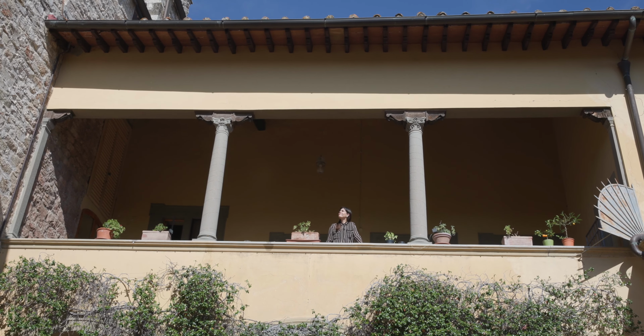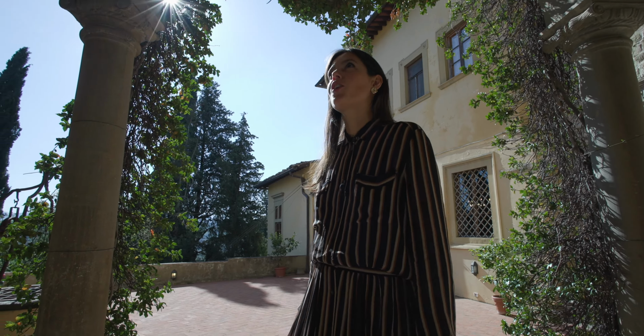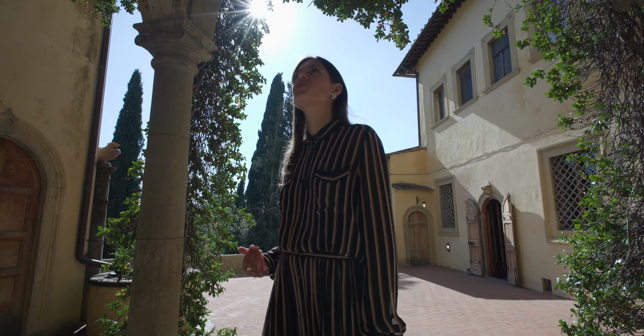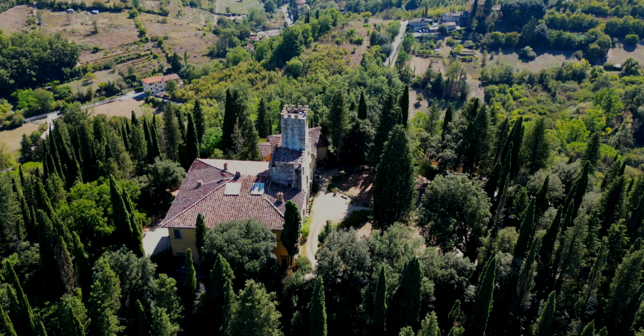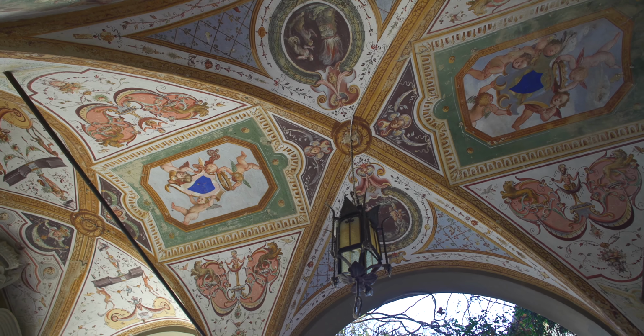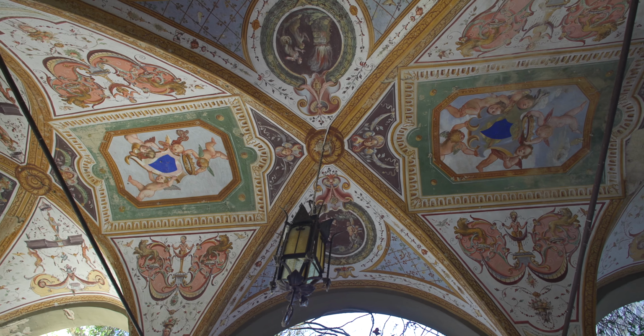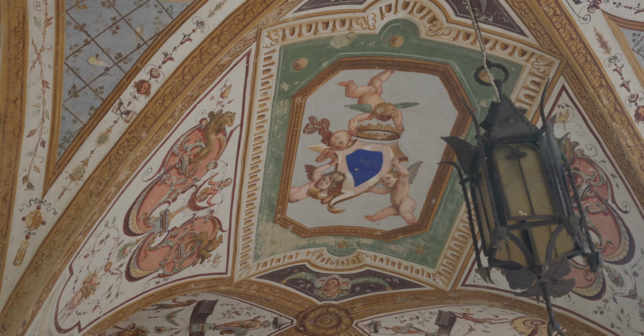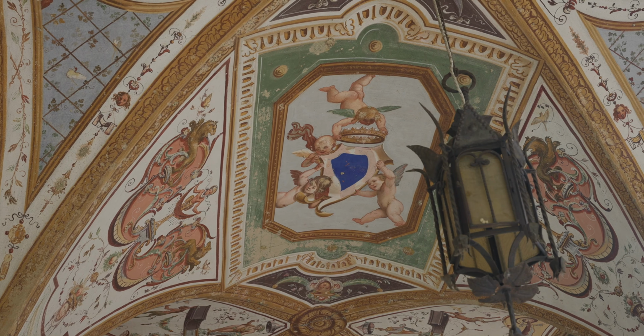One of the particularities of this property are the 2 loggias. It's very uncommon to find a loggia on the ground floor and one on top of it. The one on top of this level has a panoramic and breathtaking view. But now we are in the loggia of the ground floor, and as you can see, the incredible vaulted frescoes are the particularity.